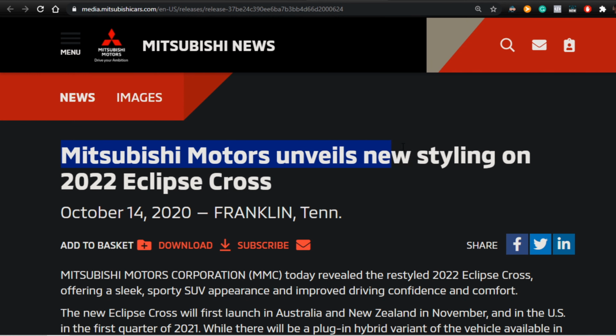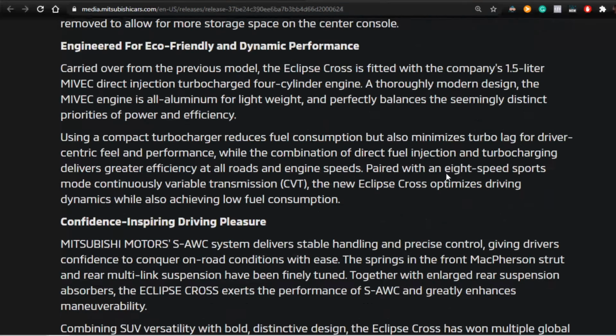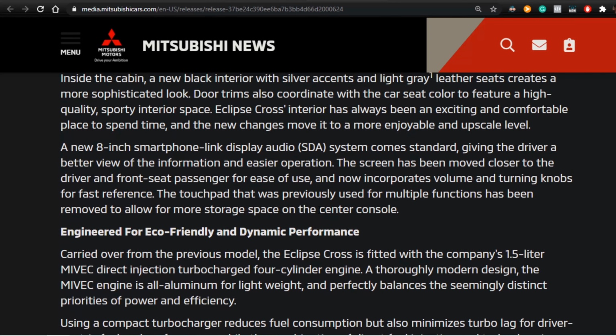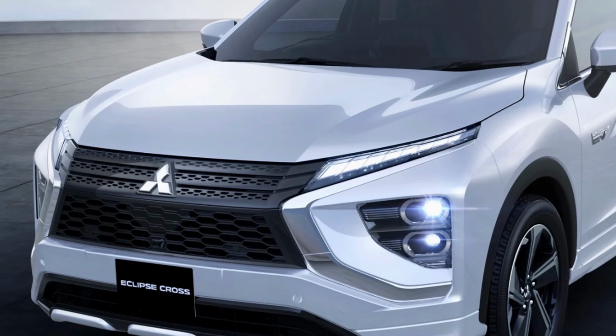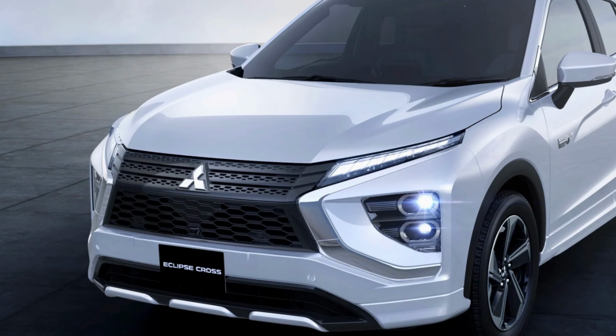Mitsubishi Motors unveils new styling on 2022 Eclipse Cross. Okay, now there's a huge article right up here, but really the most important information that I found is that they've tuned the suspension in the front and beefed up the rear suspension shock absorbers. But that's really about it on the driving aspects. Engine is going to be the same here in the States, because if we look at the top, there will be a plug-in hybrid variant of the vehicle available in select markets. There are no plans at this time to add the PHEV model in the United States.